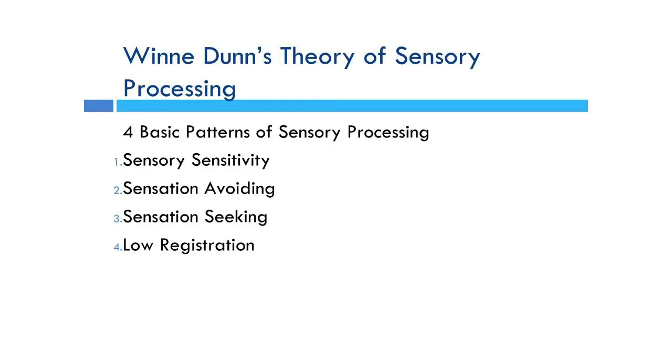We also have the Winnie Dunn theory. This is about the low registration kiddos, sensory seekers, sensory avoiders, and sensory sensitivity kiddos. There are 4 basic patterns of sensory processing. So one is the sensory sensitivity. These kiddos have a low threshold for sensory experiences and passively avoid the input to help themselves self-regulate.